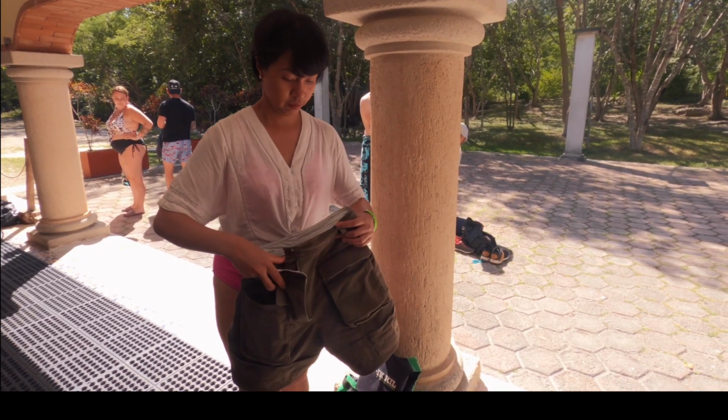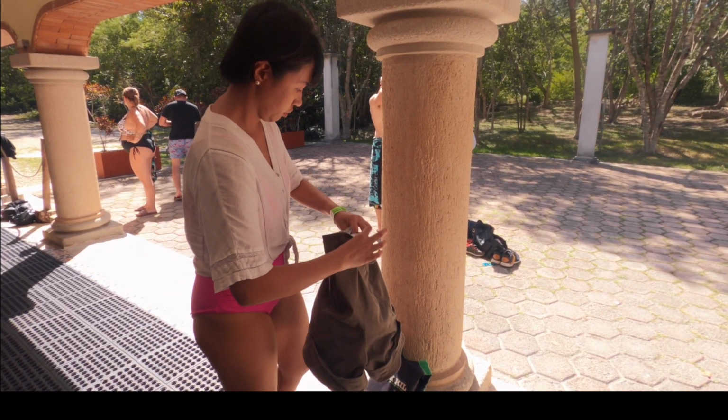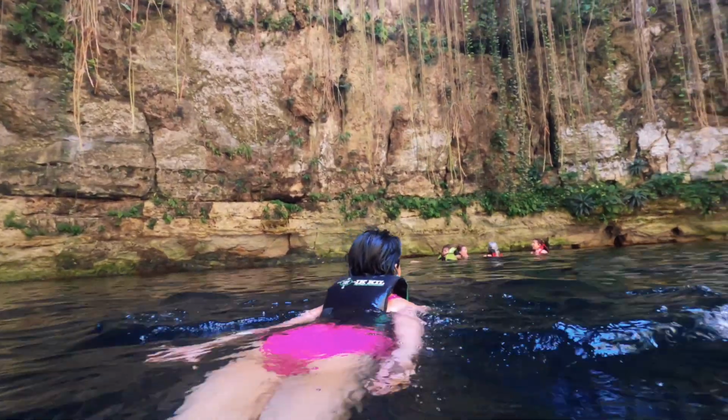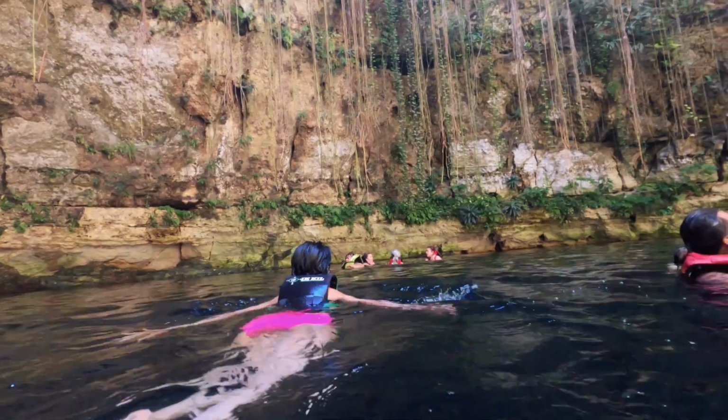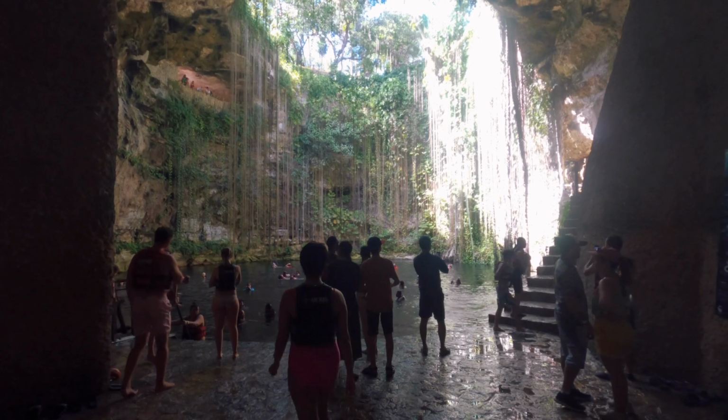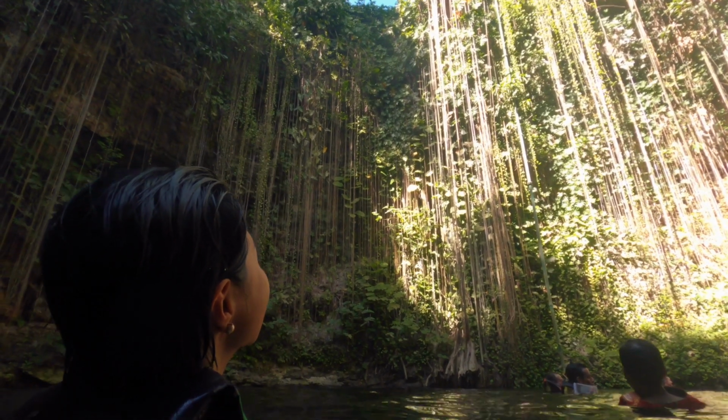And of course, they have restrooms and changing rooms here as well. And Cenote Ik-Kil is open to the public for swimming, but you are also required to wear a life jacket because the water level here is about 50 meters or over 150 feet deep. Now, there is a stairway leading down to a swimming platform with vines which reach from the opening all the way down to the water.